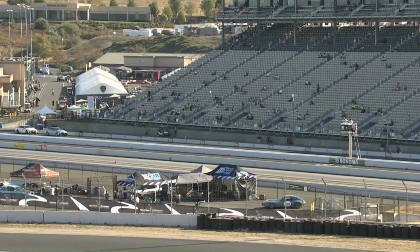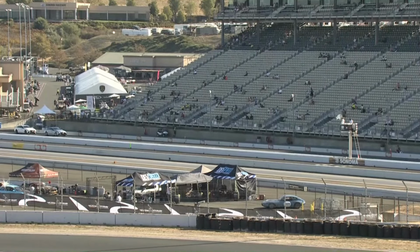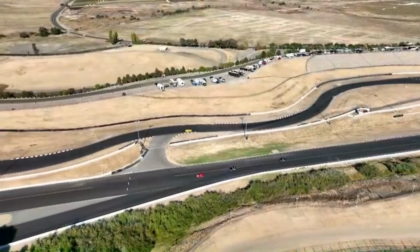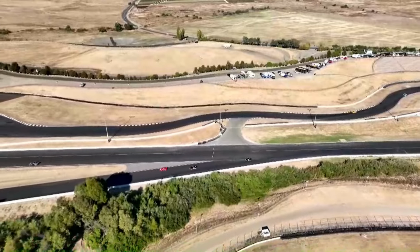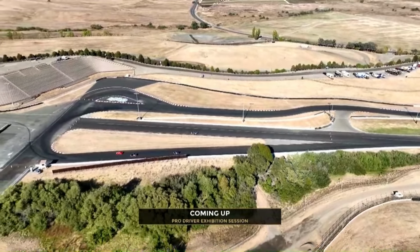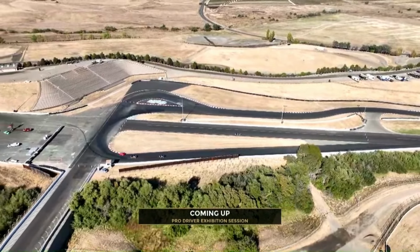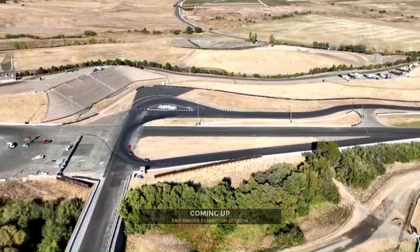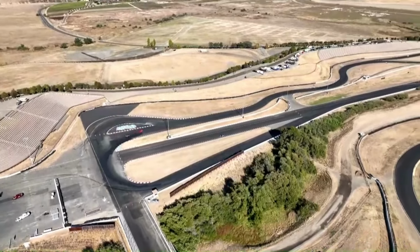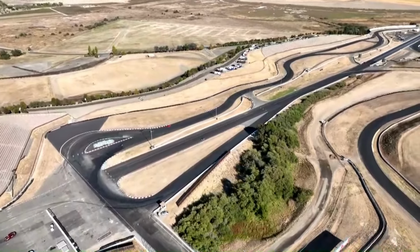Well, that concludes our coverage of Group 7's first race. Thankfully, the wind is picking up a little bit because we are hearing stories, at least I am sitting here in the aircon, that it is brutally hot out on track. Yeah. The track temperature will be going up and up and up. Coming up, Pro Driver Exhibition Session. That'll be one of our exhibition races, and we'll try to give you some insight into that as well. But we'll take a short break.